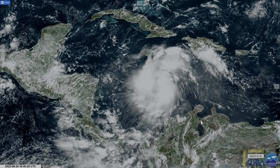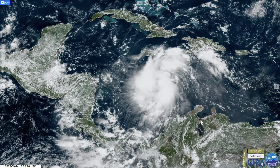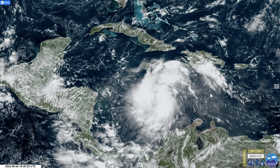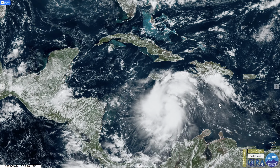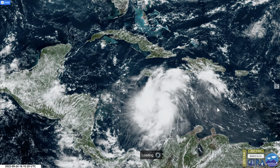Greetings all, it's the 24th of September 2022 and today we're taking a look at Tropical Storm Ian because it is looking like a major threat to Cuba and potentially Florida as we go forward over the next several days. So let's check in on this thing.